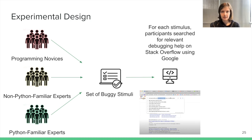For each stimulus, participants were asked to use Google search to search for the relevant debugging help on Stack Overflow. Now, by allowing participants to use Google, which is actually the most preferred search engine for most developers, our design has higher ecological validity than previous work, which often will have a fixed page from the Stack Overflow search result or ask participants to search directly in Stack Overflow.